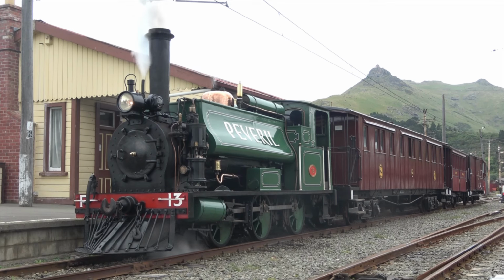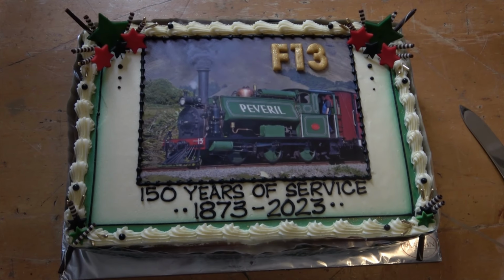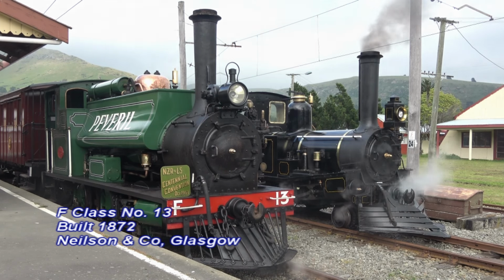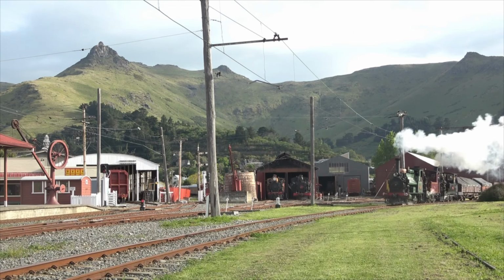New Zealand's oldest operating steam locomotive, F13, celebrated 150 years in October since entering service in December 1873. During Labour weekend, Saturday the 21st of October was set aside for the rail fans, featuring goods, mixed and Victorian-era passenger trains.